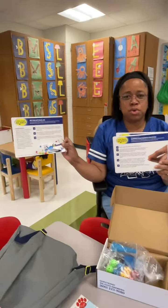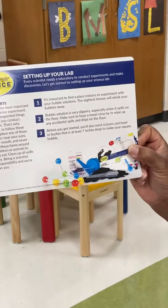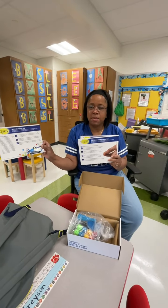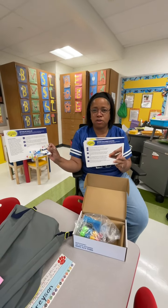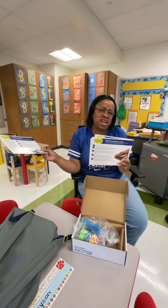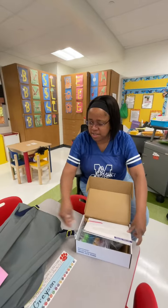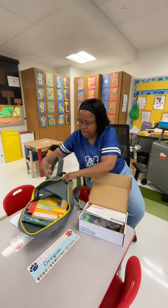I would suggest doing this outside because we all remember how much mess bubbles can make. But I think it will be something that all of you can enjoy. And who doesn't like bubbles? So let's see what else is inside of our bag.